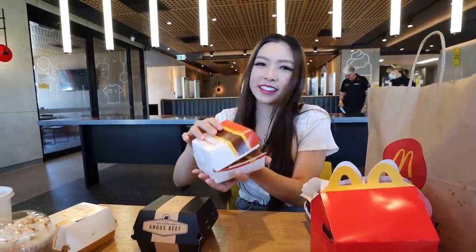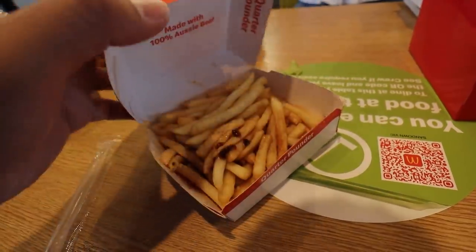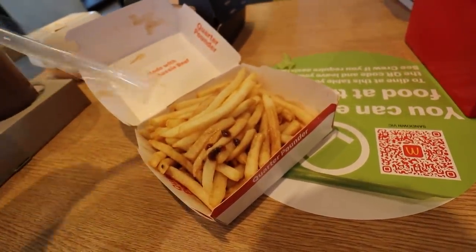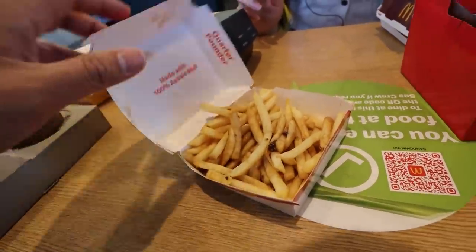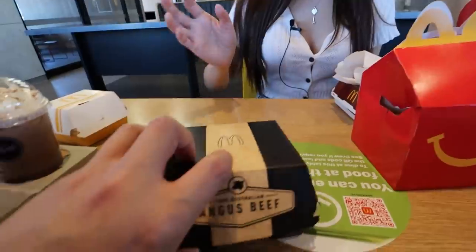Wait, that's not it. I'm sorry, but that is probably the worst loaded fries I have ever seen, because where is the gravy? Okay, anyway, quite disappointing, but whatever. You know, what do you expect? Sometimes they forget your food, sometimes Maccas don't get everything right.